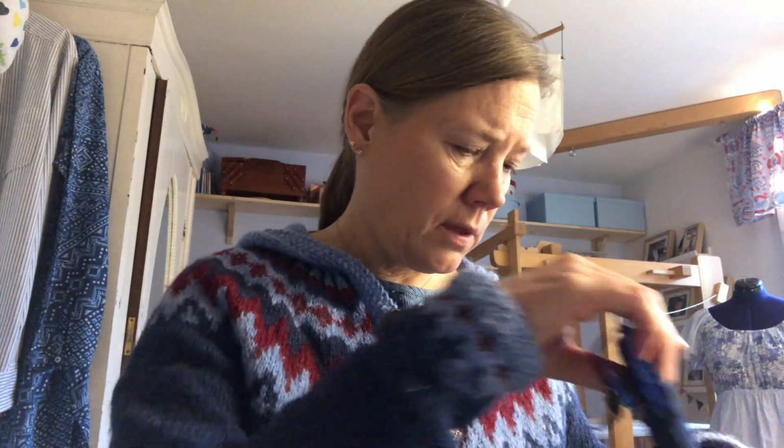I am knitting it out of, wait a second, I have to have the band. Rauma fin ull, PT2. And this is an only wool. It's 100% wool, I have to check. 100% Norwegian wool. And I think you call it in English 2-ply. It's about 175 meter per 50 grams. And the recommended knitting needles are 2.5 to 3.5.